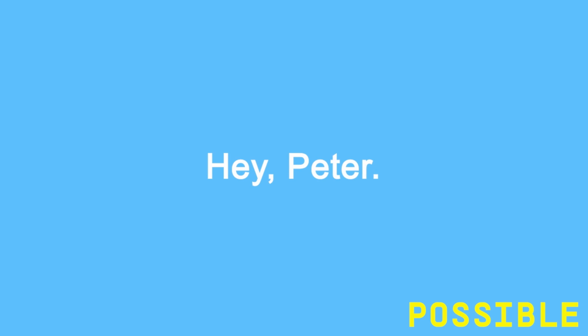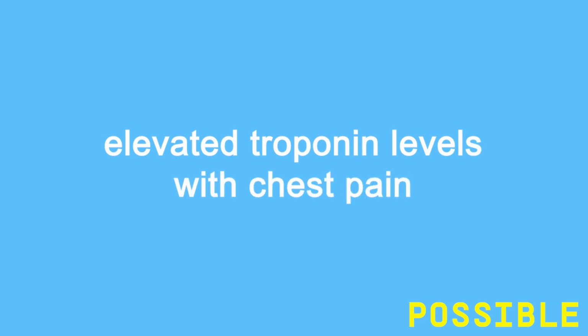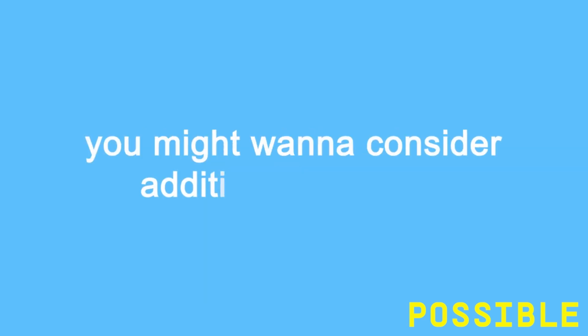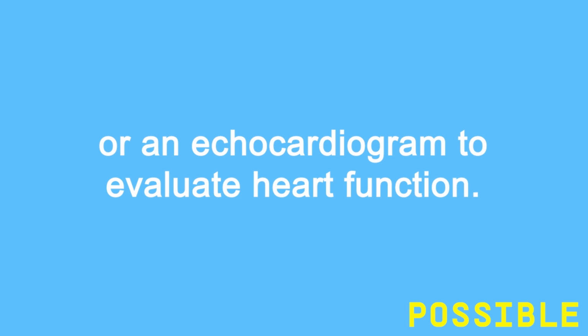Hey, Peter. Although I should emphasize that I'm not a healthcare professional, elevated troponin levels with chest pain and an elevated heart rate could potentially point to a cardiac event like a heart attack. In this situation, you might want to consider additional tests like coronary angiography to check for arterial blockages or an echocardiogram to evaluate heart function.